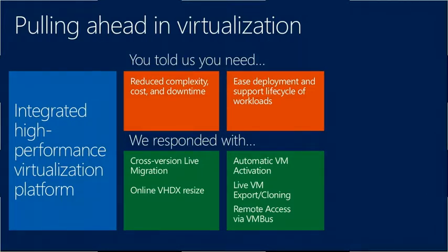Now picture this. You have a problem with a particular machine, it's acting up. You have issues with it, but it's still providing services. You can't take it down to troubleshoot it. You can do a live export of that machine, bring it up inside an isolated environment, and troubleshoot it in that isolated environment. Figure out what's wrong, and then go back and fix it without ever having to take the main one down.